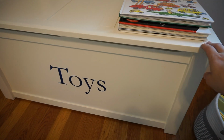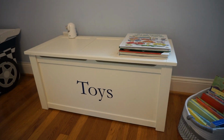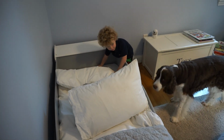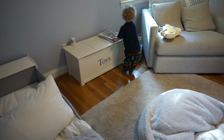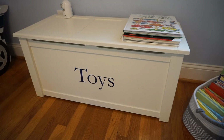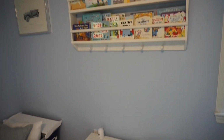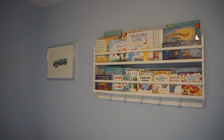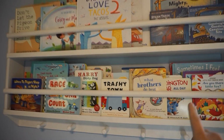This has been here since he was a little tiny baby, and we got this for his nursery, so I love how that looks. It can be personalized to say anything, like a kid's name, but I wanted to keep it just toys because I knew from one kid to the next, they could all make use of it. It's sort of like an heirloom piece to me. Then up here is sort of our statement piece in the nursery. This is his bookshelf. I love displaying all the colorful and beautiful books.